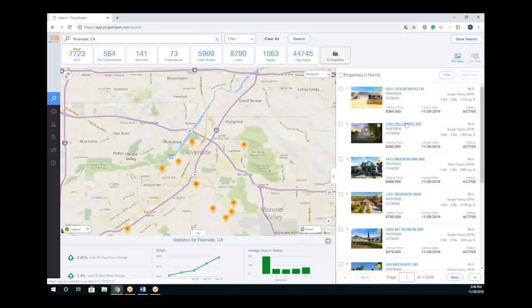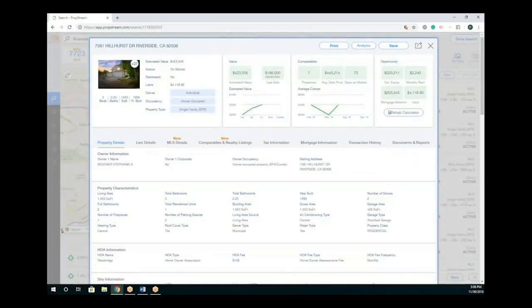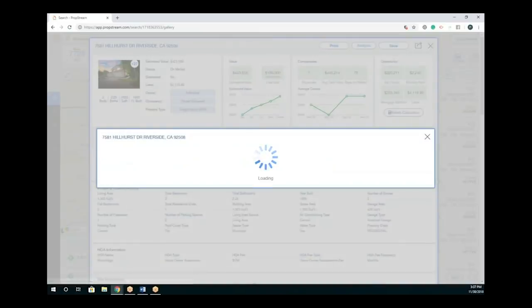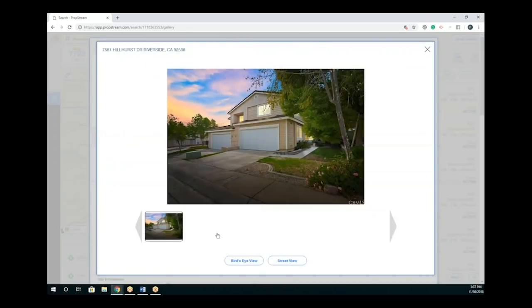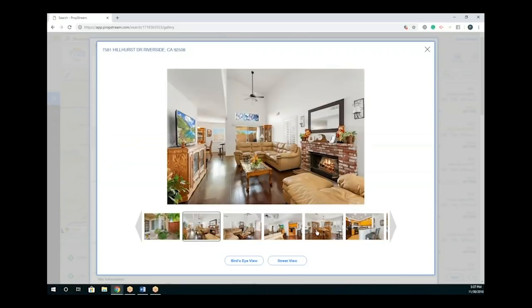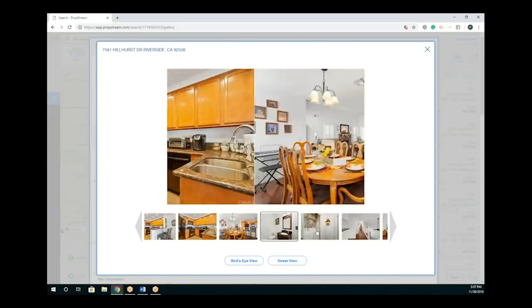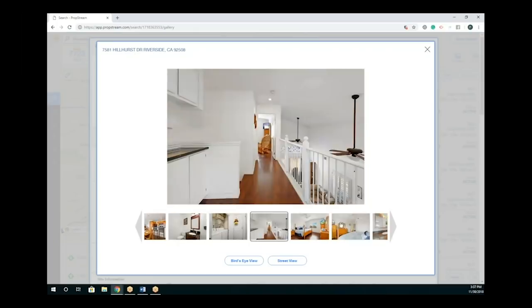So here's one. I click on it. The photos will be embedded here at the top left, so you'll see the number of photos that we have pulled for that property. By clicking on that, you'll be given the ability to look at those photos, and most of them are both interior and exterior. This will just give you a better understanding of the property, maybe things that need to be performed that haven't been performed yet, or ultimately understand the condition of that property.